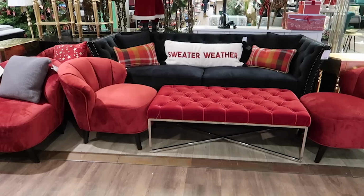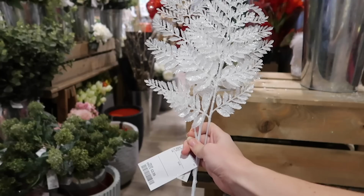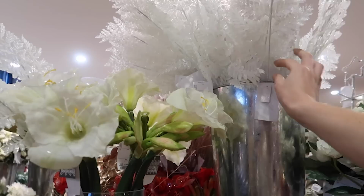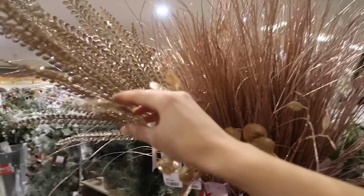I've spotted these. I think these would look nice in the tree as like sticking out branches. $2.99, I think I might keep my eyes peeled for these next year though, because obviously our tree is done now. But yeah, I think they're all, do I get them now so that they don't go out of stock? But they have loads more as well. They have these gold eucalyptus ones. They have these gold feathery ones.